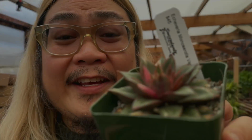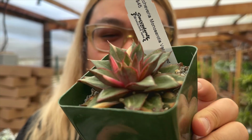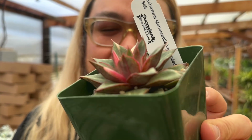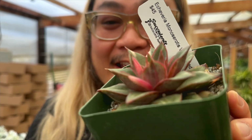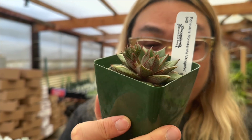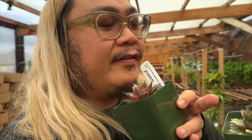I'm loving a lot of these Echeveria, but I do have some favorites, and this one is up there for sure. So this one might be coming home with me. It's the Echeveria monocerotis variegata. Just look at how cool that looks. Such a tiny little plant, but it tugs big at my heartstrings. Here it is, nice and variegated. And here's another one with a little bit of growth. Wonder if I can easily turn this into 2 plants.